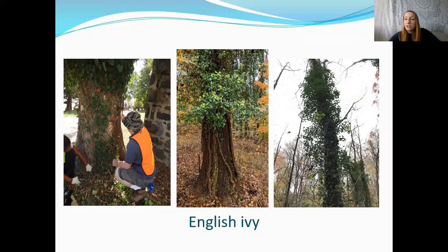And so we tackle English ivy by cutting it at hip height in the fall, taking about a hand's width chunk out of those vines and letting it die off over the winter. Otherwise, if you're trying to pull that vine down while it's still alive and clinging to the tree, you might damage the bark of the tree. You might hurt yourself when the vines come down. So that's kind of how we tackle English ivy.